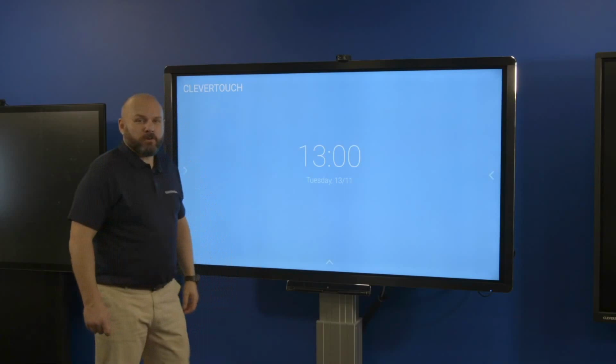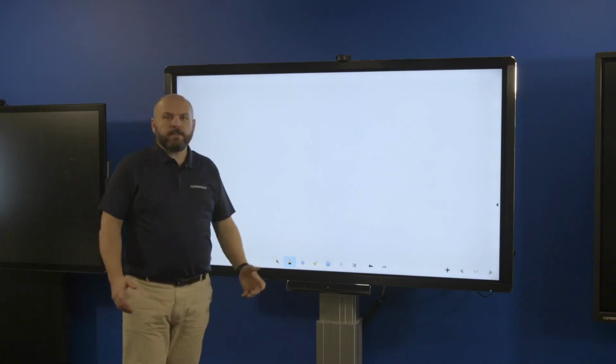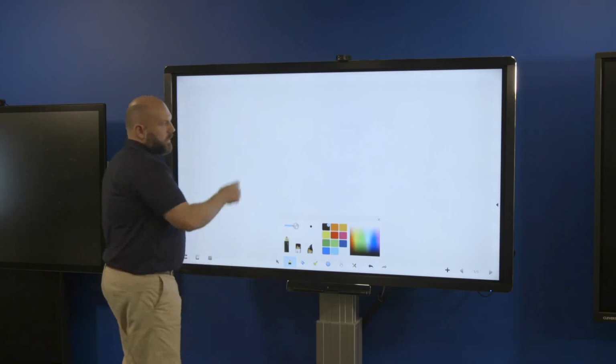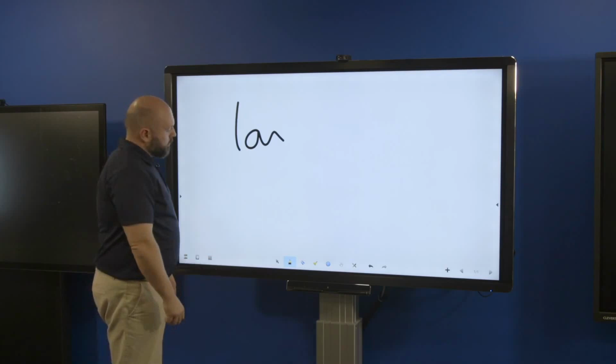I'm going to give you a quick overview of Notes. So I'm going to go to the menu. Click Note at the top. A note is effectively a digital whiteboard. I've got some tools down the bottom. I can select a pen, change the thickness of that pen, select from this lovely rainbow, or just use the pre-select, and then I can just write on the board how I would do with a whiteboard.